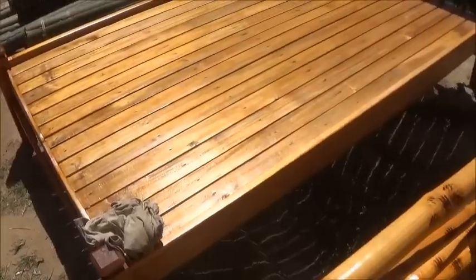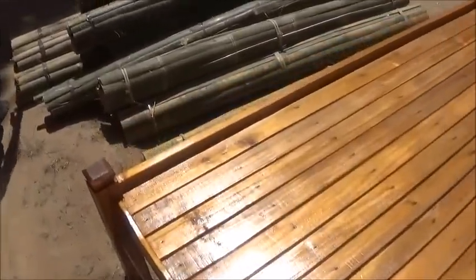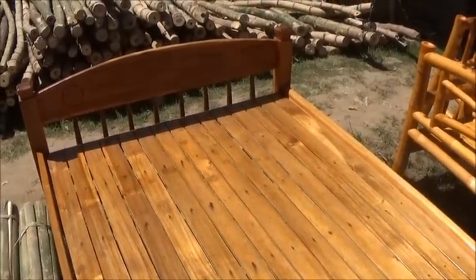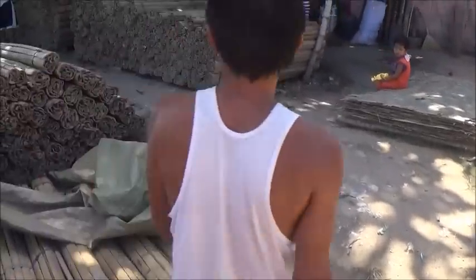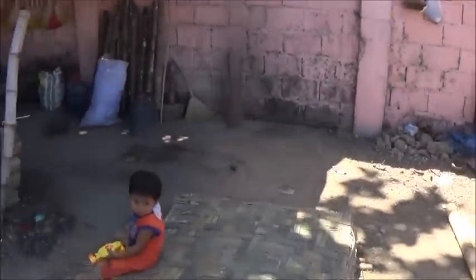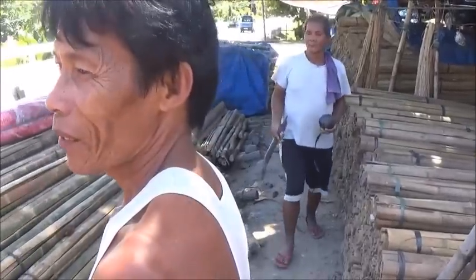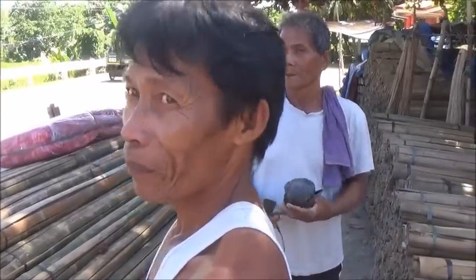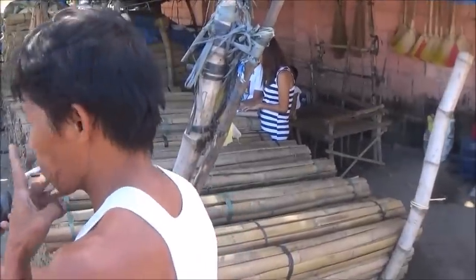That's an export quality bed frame right there. $100 US. You buy my church. I'm too poor. That's the one with the money right there. You can make that? Cheaper than $5,500? Almost 1.5. Yeah, William said he can make that 5,500 peso bed for 1,500.